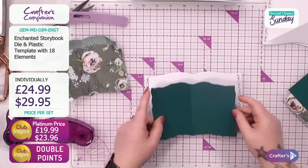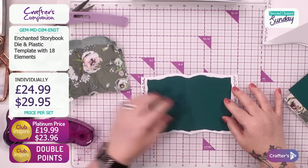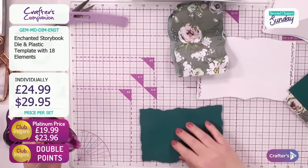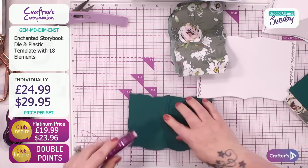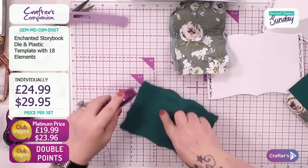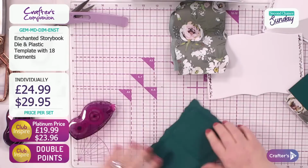So for this piece, I think I'm just going to stick this one on flat, and then I'm going to have those extra ones on some foam pads. So again, I'm just going to go in with my tape pen for this one and stick this on the front.